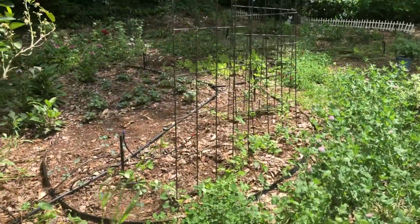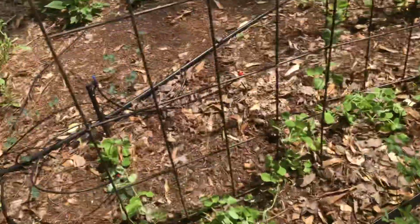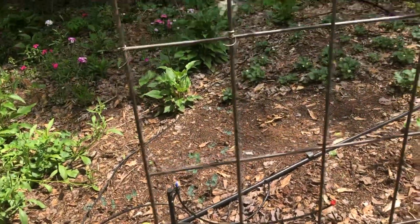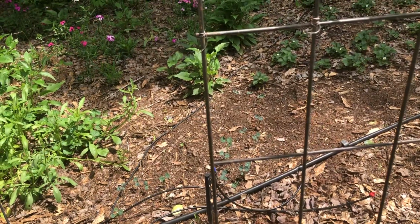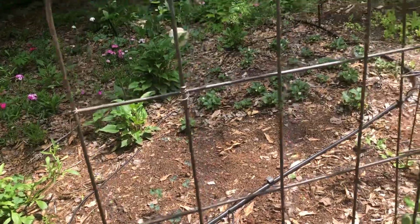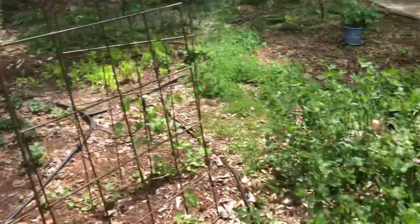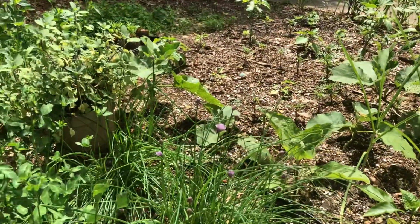The peas just insist on not growing anywhere up the trellis. I keep moving them up the trellis, they keep falling down. Oh well. Got some good nasturtiums starting. I believe those are all Empress of India, so that should be a nice little red splash. Behind my strawberries, you see our chives are just starting to bloom. They're little purple blooms.